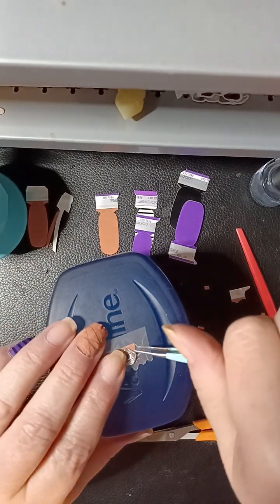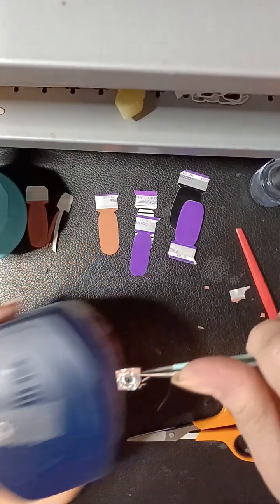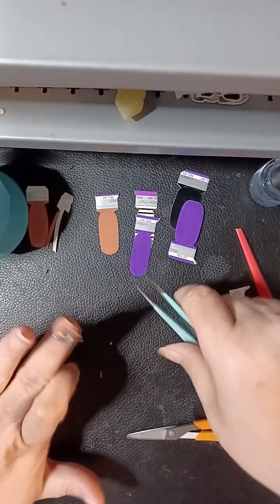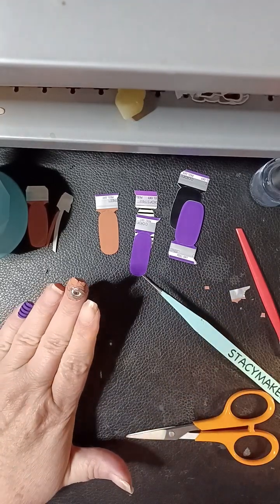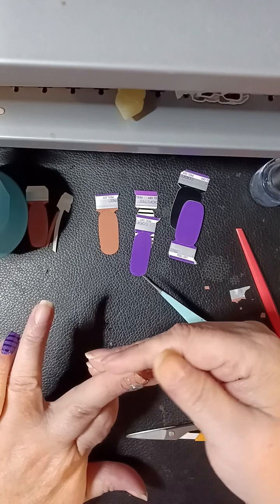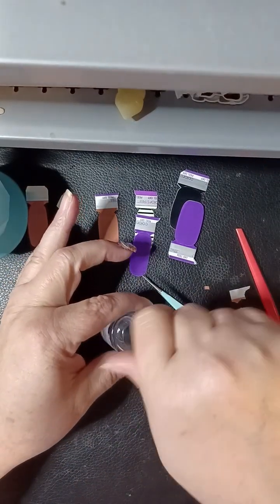Okay, let's see if this works, you guys. I think it's gonna. Yeah. Okay. Oh my gosh. Shut up, you guys. Oh yeah. Oh my lord. Yes. Oh yeah. Book. Okay.